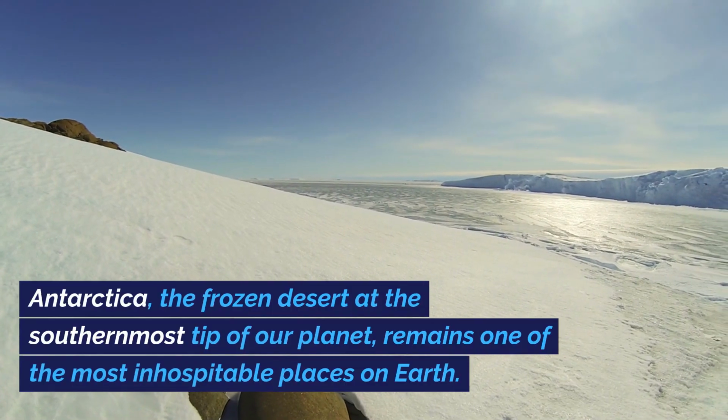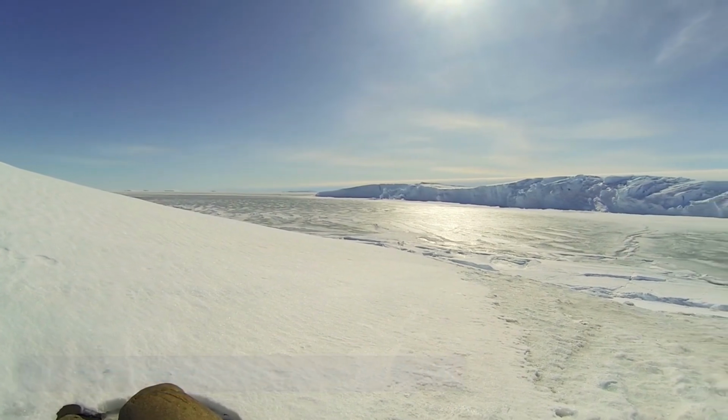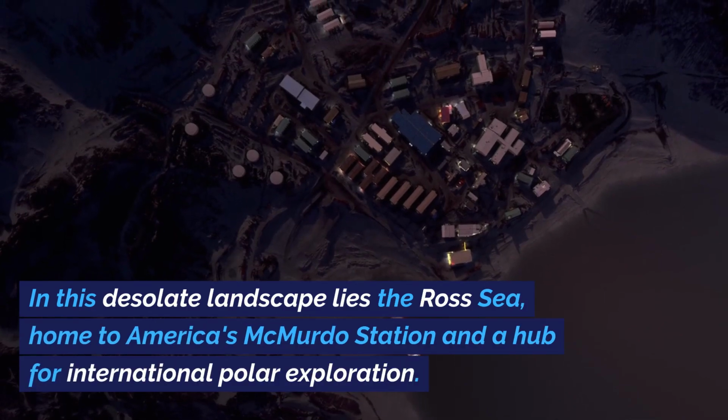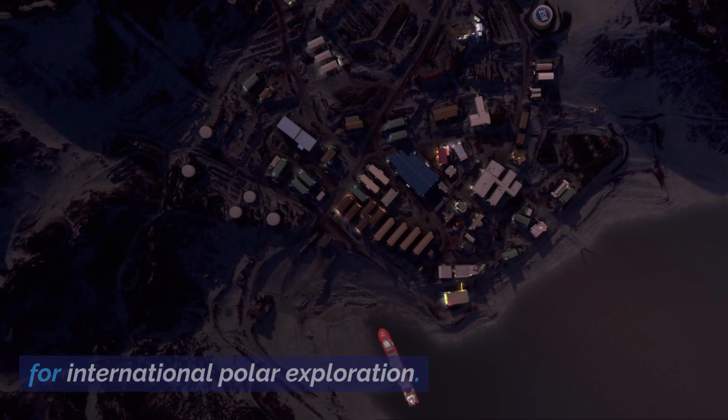Antarctica, the frozen desert at the southernmost tip of our planet, remains one of the most inhospitable places on Earth. However, amidst its harsh conditions exists a melting edge where life can thrive. In this desolate landscape lies the Ross Sea, home to America's McMurdo Station and a hub for international polar exploration.